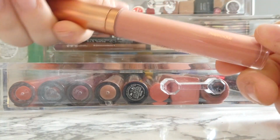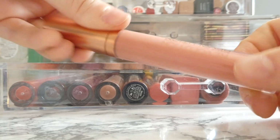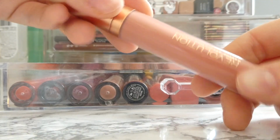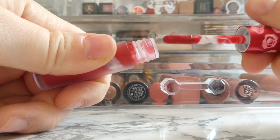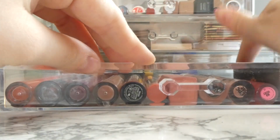This is a Revolution, it's in the shade Peach Charming. It's a liquid lipstick again, and although I don't really like liquid lipsticks, this one is not that bad, so I'm going to keep that one. And then this is a Lime Crime lipstick in a red shade. I got this out of my Glossy Box advent calendar, so I am going to keep that one as well because I haven't tried it yet.